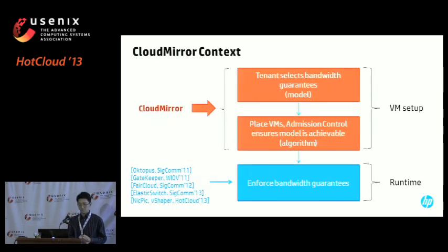To tackle this problem, we propose a solution called CloudMirror, which is composed of two parts. We first provide a new network abstraction model so that the tenant can specify the bandwidth demands. And we have an algorithm that takes the model as an input to place the virtual machines and do admission control to ensure the model is achievable in the physical infrastructure. Of course, we need some runtime mechanism to enforce the guarantee in the physical infrastructure, and we rely on some previous work and ongoing work. Definitely the previous talks on NICPIC and vShaper are very relevant technologies to enable this bandwidth enforcement, so we can leverage that.